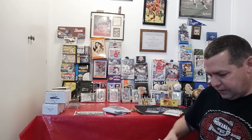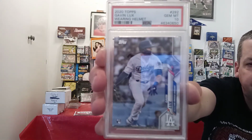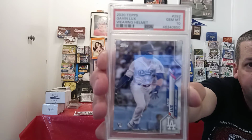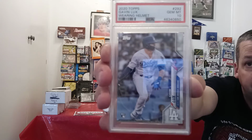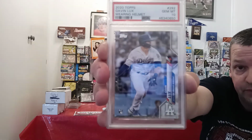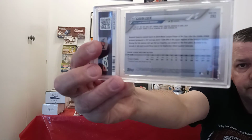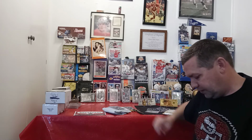And it is a 2020 Topps Gavin Lux PSA 10. Paid $13 and some change, PC card for me. And for it being a PSA graded card, which costs so much now, and it being a Gem Mint 10, I really thought that was a great deal. So that's cool. That's going to go to my PSA card collection.